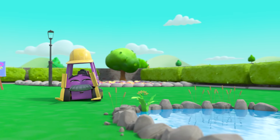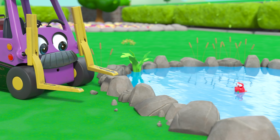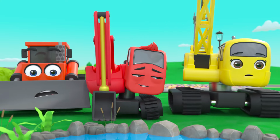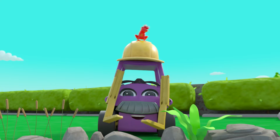Well, well, well. He likes the changes after all. The park looks amazing. And the frogs love it. What a beautiful new home for some very cheeky little frogs.